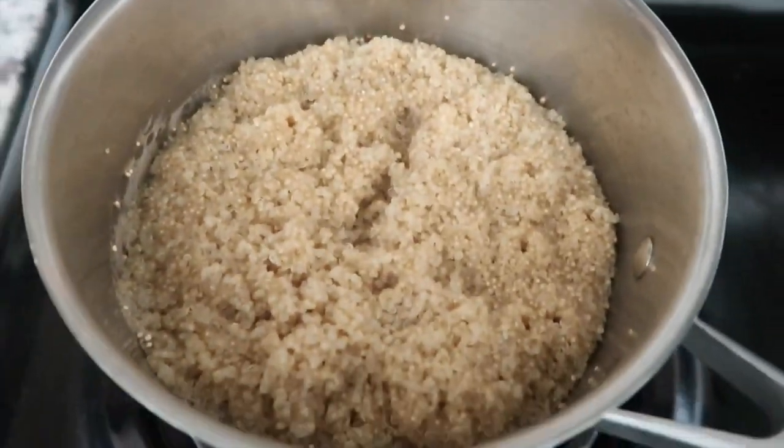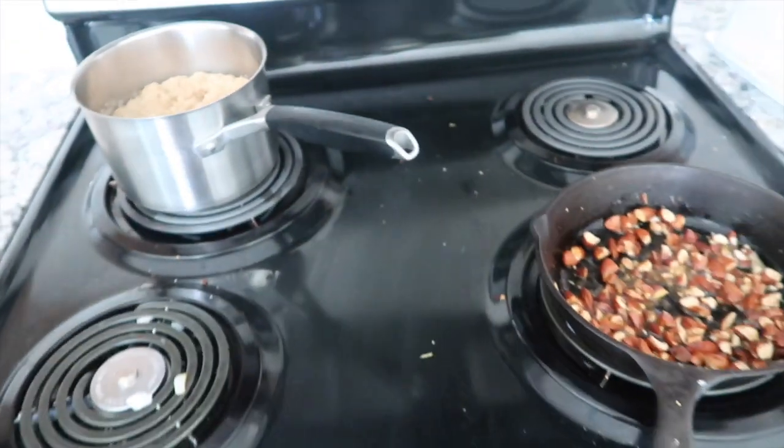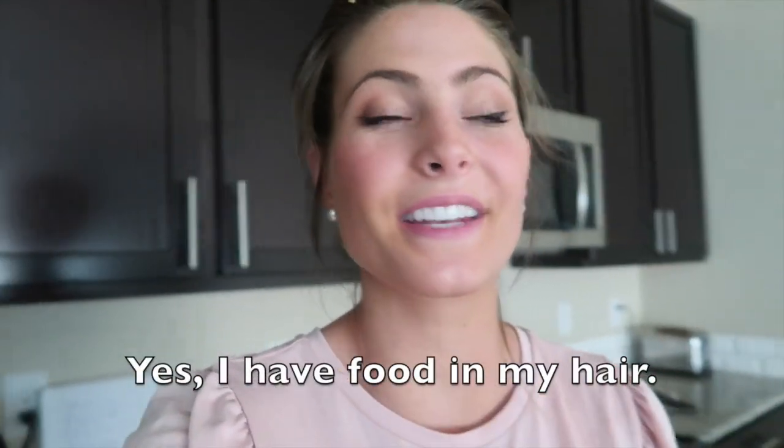I also prepped a little bit more quinoa. So today was a giant meal prep day. I'm just finishing up and it's 2:30. I'm just gonna do a quick recap and show you guys what we prepped, and then I will show you the meals that I make out of the things that I prepped as we go throughout the week.